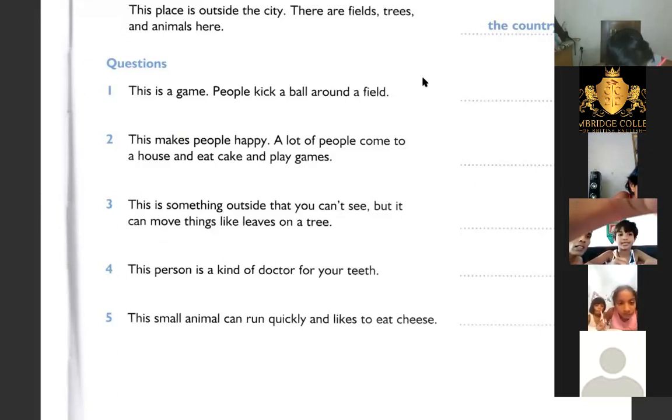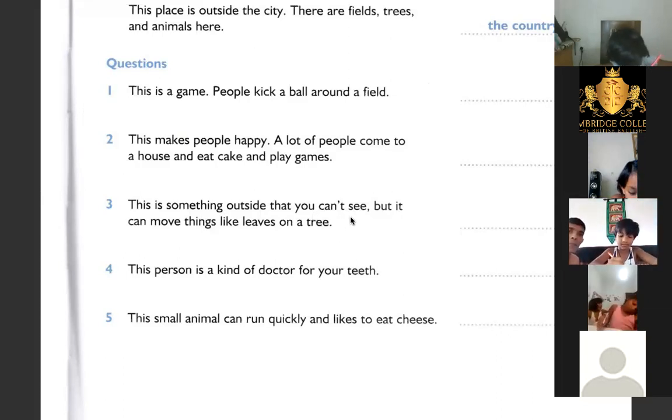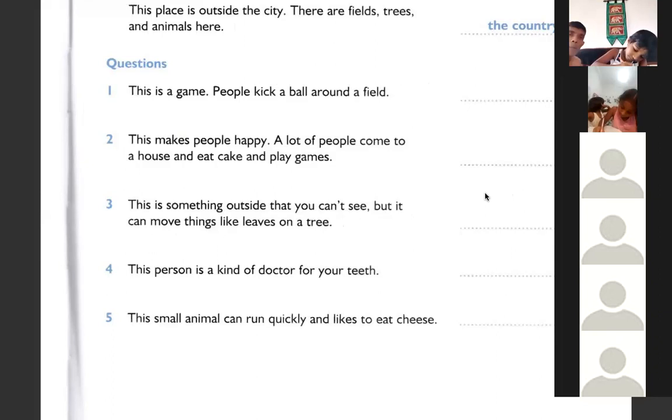Third sentence: this is something outside that you can't see, but it can move things like leaves on a tree. So this is the third sentence. Write this down in your writing copy.